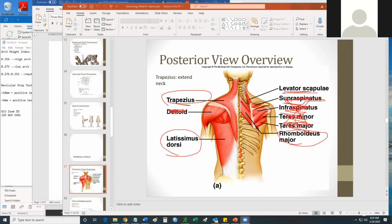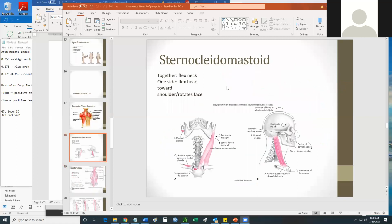So traps and levator scapula, that's your biggest ones, because those are going to help extend your neck. Your scalene muscles, which are anteriorly, and your sternocleidomastoid, so that's if you flex your neck and you see things sticking out on the sides here, that's your sternocleidomastoid. That's going to help with lateral flexion and front flexion. Traps primarily do extension of the neck. And like I said, sternocleidomastoid flexes the neck and does both rotation and lateral flexion.